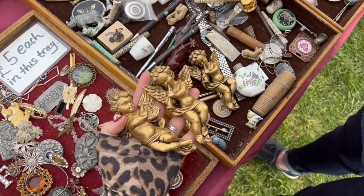Look how cute they are as a set as well. I also just got those, well, mom spotted them, those 3 cherubs. They've got little hooks on the back. They were £10 for 3, which is a really good price.